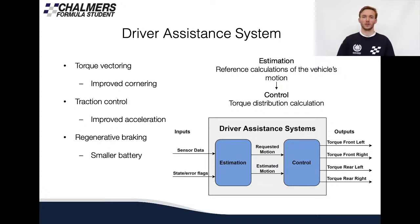We've also introduced regenerative braking, so the power that has previously been lost in the brakes can be put back into the battery to extend the range. And thus we can use a smaller battery, and the vehicle will be lighter and smaller.